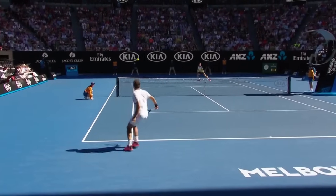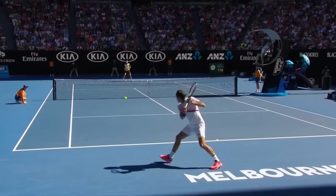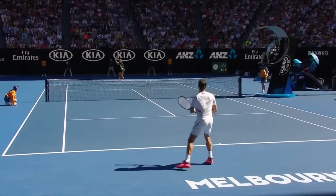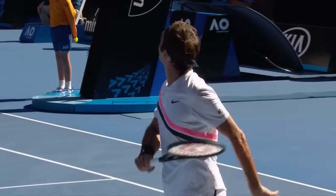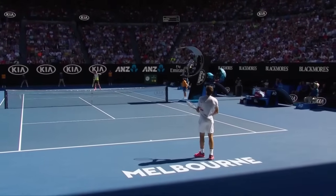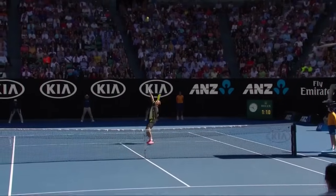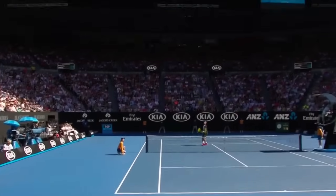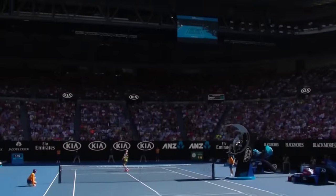Look at his backhand coming. What happens here? I was actually off the forehand. Look how long it takes before it comes back to earth. So that's the second one. It's number three.